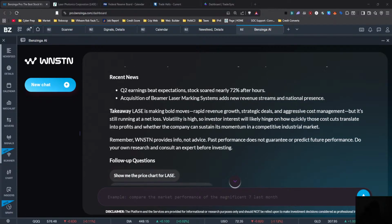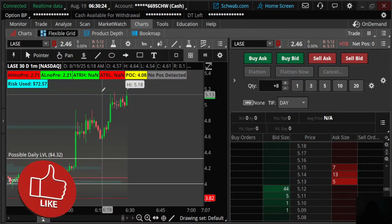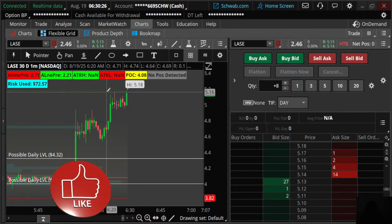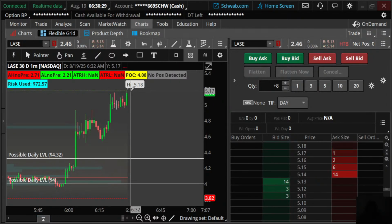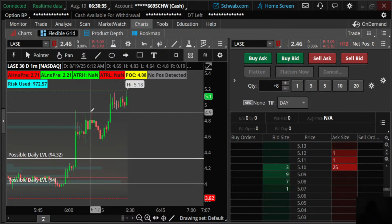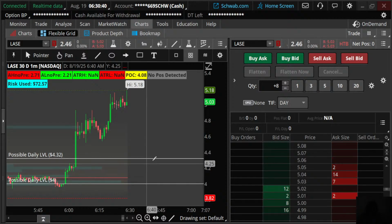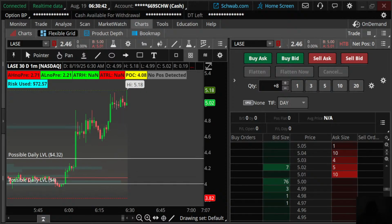Okay, so yeah, that's the takeaway. Laser Photonics is making bold moves, rapid revenue growth, strategic deals, and aggressive. Oh my goodness, it's going higher. It popped out there just a little bit, 515. 518 just got hit, but the news, I'm not really seeing any bad news on it, so I can definitely understand why it's up here. The previous obvious level was down here at 432, so we'll see what happens.